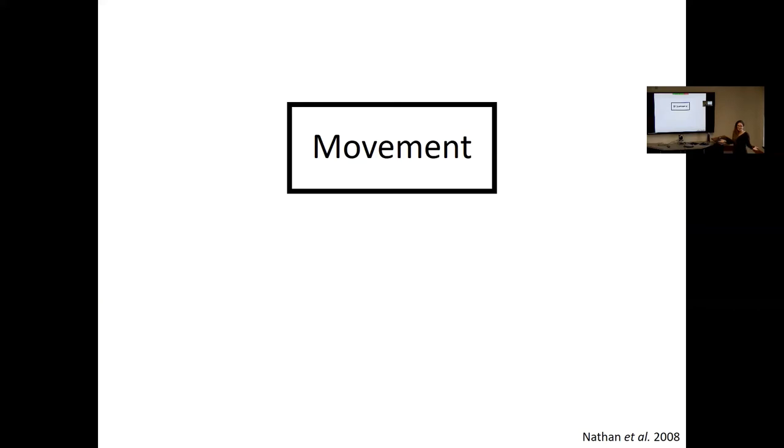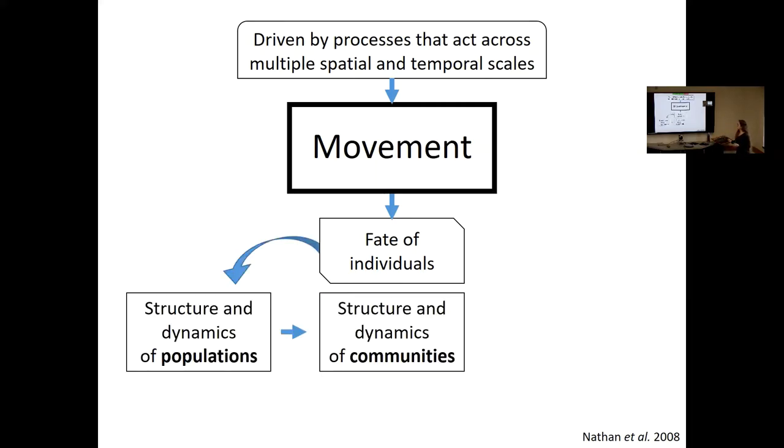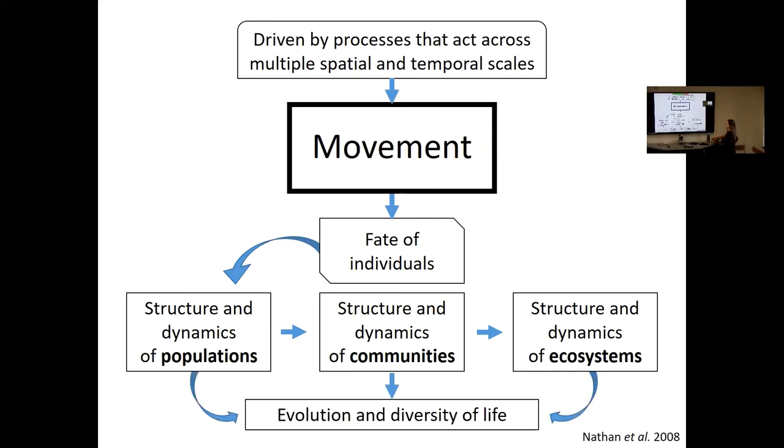Movement is basic to the life of every organism. Movement is just the displacement of an organism in space through any amount of time, and it is driven by processes that act across multiple spatial and temporal scales. It has a huge role in the fate of individuals. Movement will define whether an animal reaches a good spot or a bad spot for foraging, and the likelihood of that animal encountering a predator or a mating partner. So movement has the potential to shape and structure populations, communities, and ecosystems, and given the proper amount of time, it will shape evolution and the diversity of life.